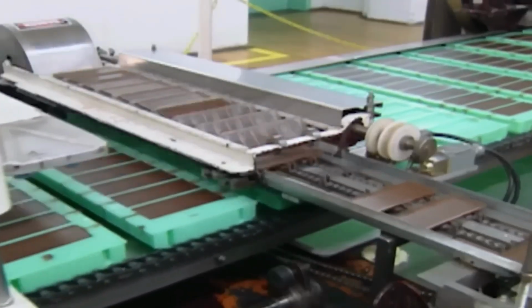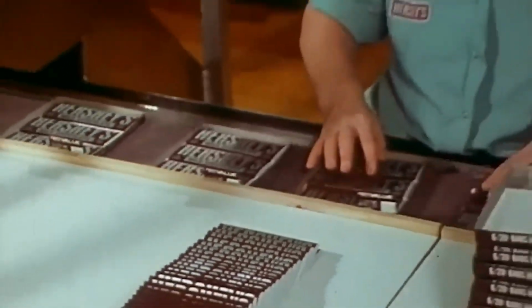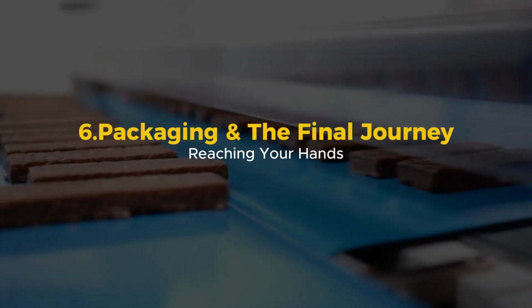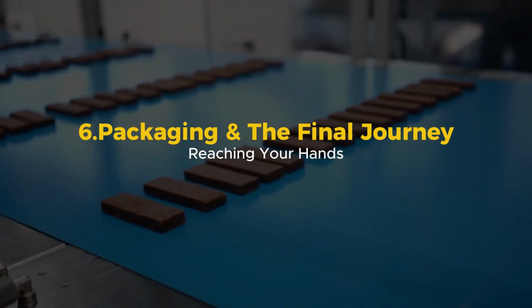Once tempered, the chocolate is poured into molds, whether it's a simple candy bar or a detailed design. The molds are gently shaken to remove air bubbles and then cooled until the chocolate hardens into its final shape. 6. Packaging and the final journey, reaching your hands.